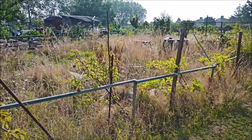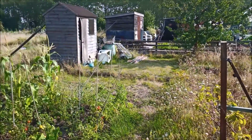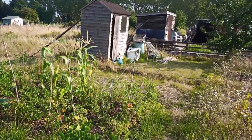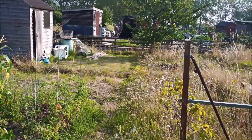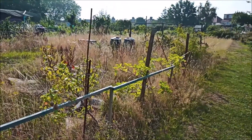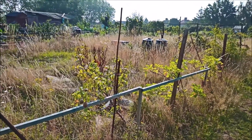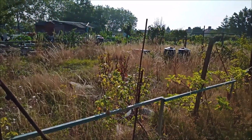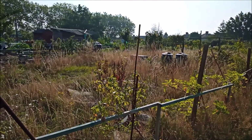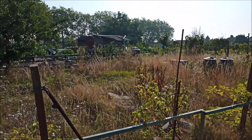The plot holder here hasn't made a very good job of cultivating their plot this year. They've got a little bed here with some sweet corn and some tomatoes, and a little grass area in front of their shed, and another grown patch there, and they have some fruit trees on the border of their plot alongside the pathway. It's best to keep these pathways clear and not obstructed, as a lot of plot holders use them to get in and out of the site.